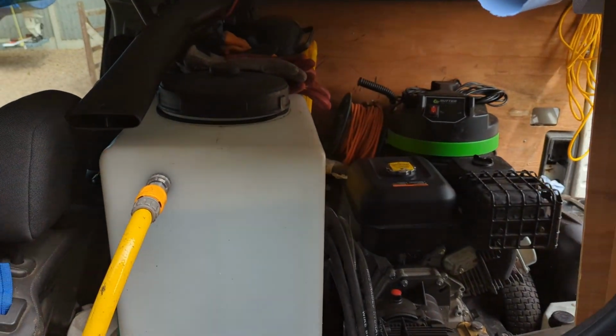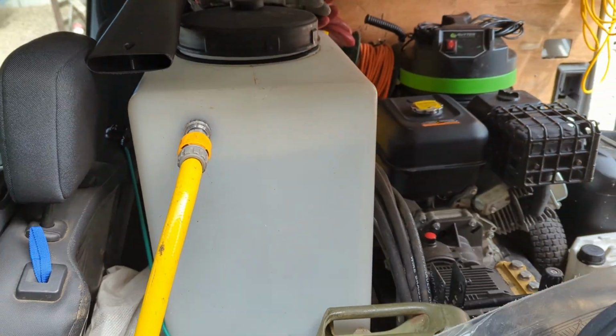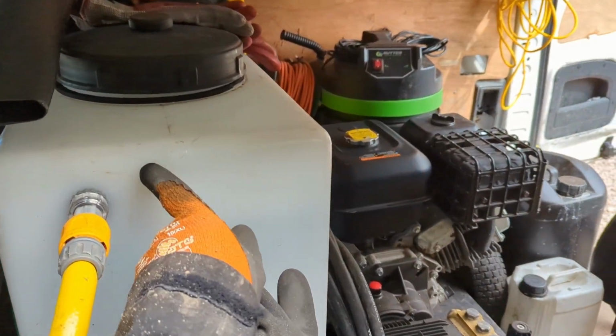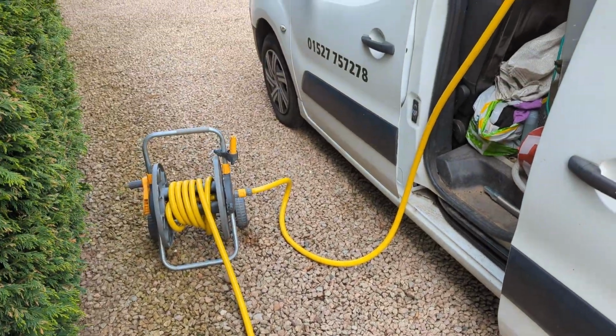I've literally just turned the machine off after using, you can hear it cooling down, after using the turbo nozzle for about half an hour straight, and it's still totally full. This new float valve's amazing, paired with the thicker hose as well. It's brilliant.